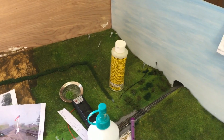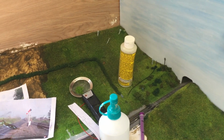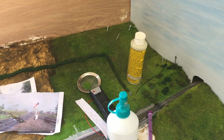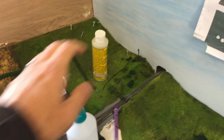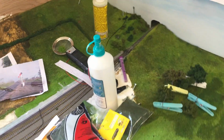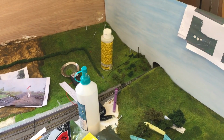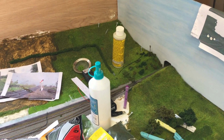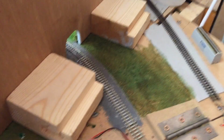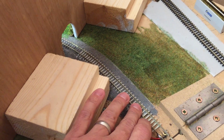So yeah, any suggestions for how to keep cats off layouts, please add them in the comments. I might end up making some kind of cover for it, like a sheet of wood that rests on here maybe, and comes down to here. Because once I start adding a lot of details, if she starts squashing everything, that's going to get quite annoying quite quickly.